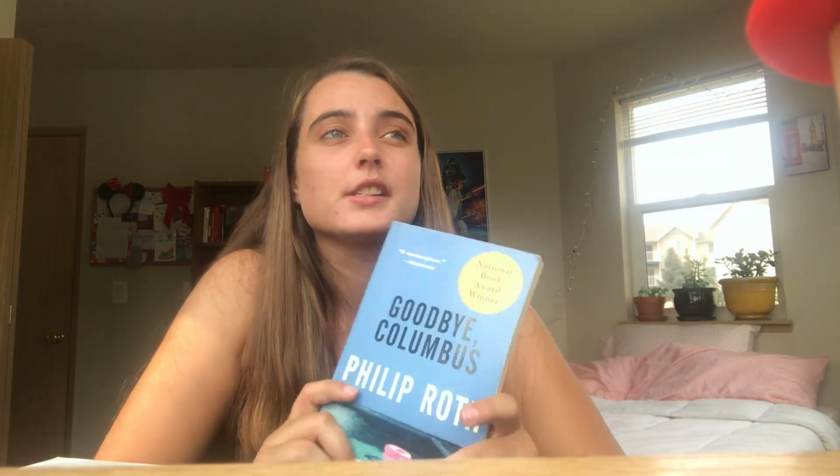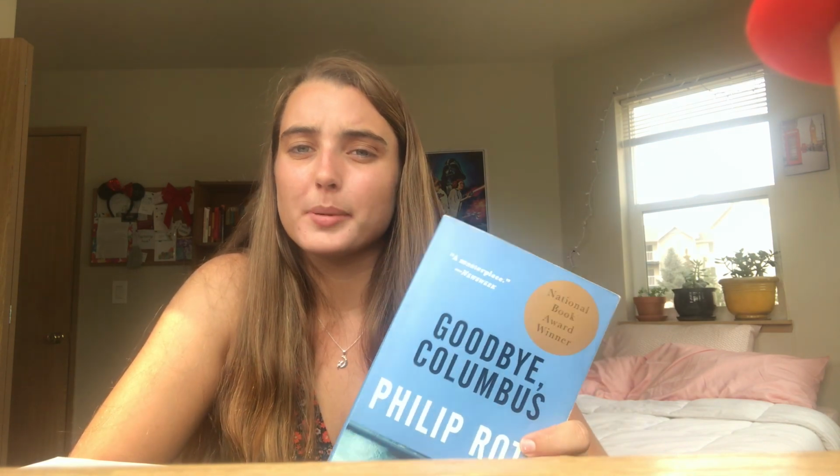So I saw this in a used bookstore back in my hometown, so not up here, but I saw this book and I was like, I should probably read that. I think Goodbye, Columbus was his debut novel, and I'm not exactly sure if the edition that I got is the way it is because I got a special edition, or if every copy of Goodbye, Columbus is like this. But Goodbye, Columbus is the name of the first story in this book.